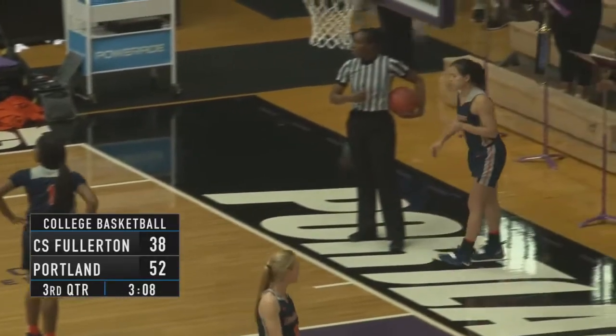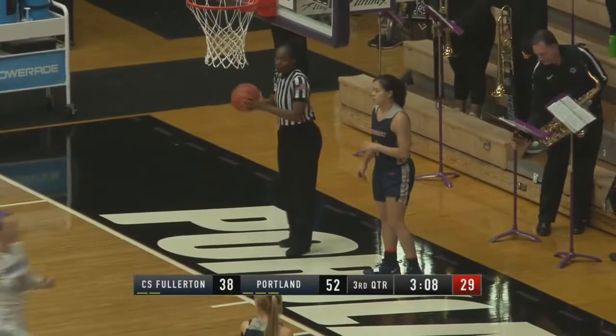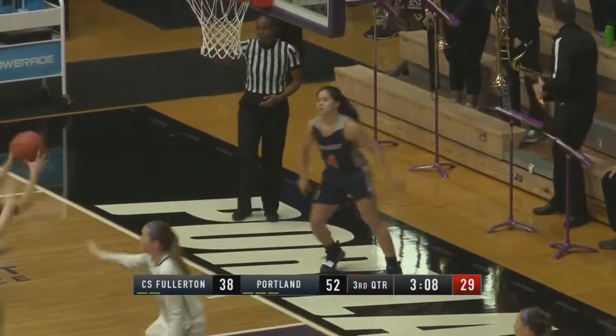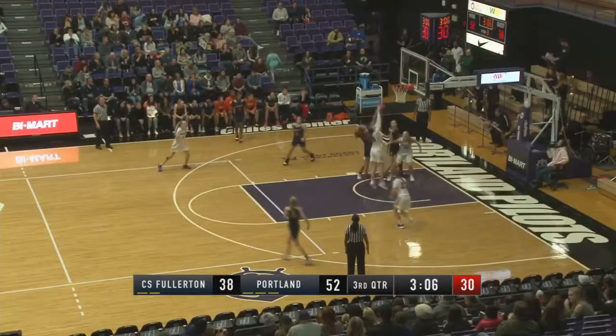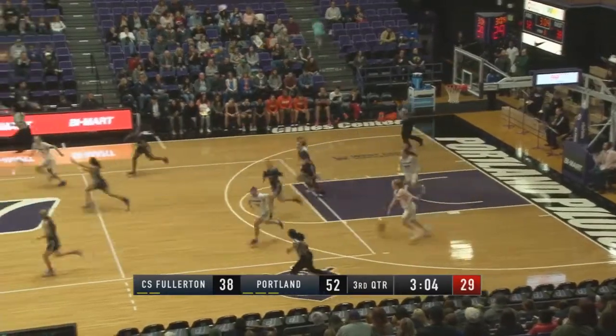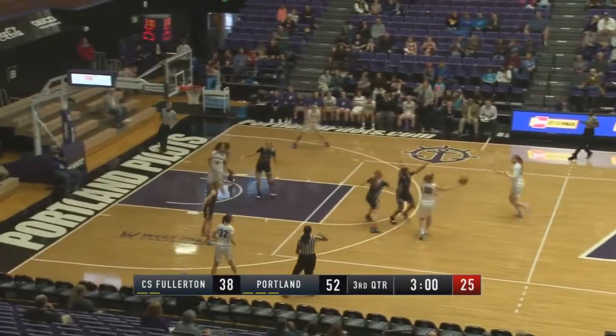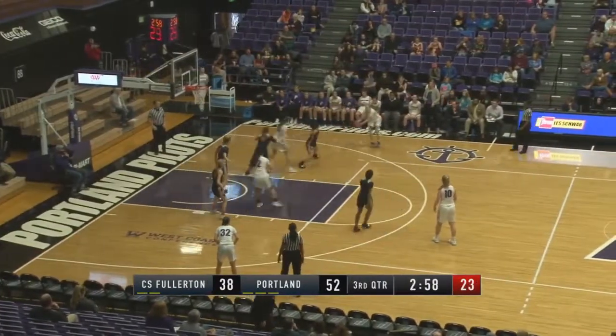Talked about scoring trend for Cal State there. Scoreless last 4 minutes and 13 seconds. They'll inbound from underneath. Layup short. All back to the Pilots. Another tough break for Cal State Fullerton. Big rebound by Julie Spencer.